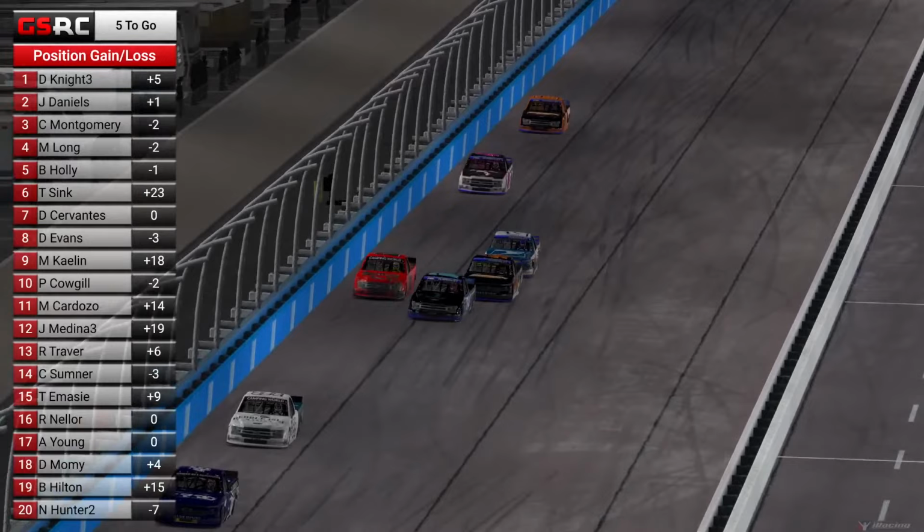I'm just seeing on my timing it's showing up as the last lap. I don't know if we're going to get a chance to see a green-white checkered here. So maybe that decision to pit for Bradley Holly was the wrong one. He's ended up losing out a bit more than he would have wanted as they come through the final corner under caution. It looks like it is going to be victory for Daniel Knight.